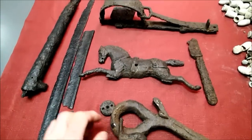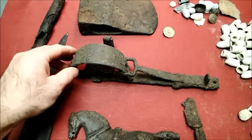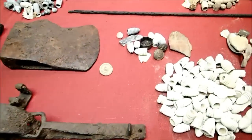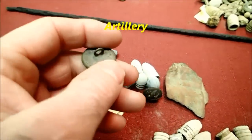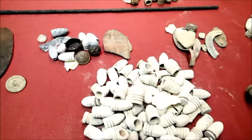Some other odds and ends. This is part of a fuse to a cannonball. This is an old leg hold trap. I don't know if this is handmade or not, but it's a lot different than most of them that I find. These are a few water finds right here. This is what's called a script A button. This is a Confederate button, and they're pretty rare, so I was really happy to find that thing.